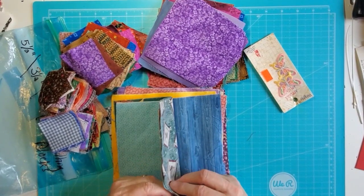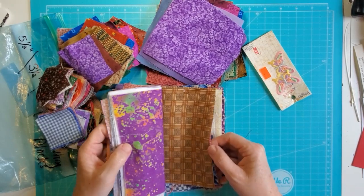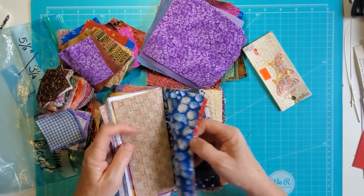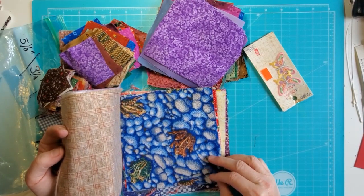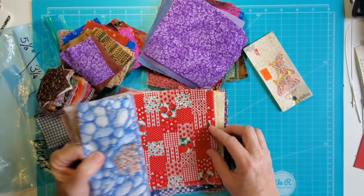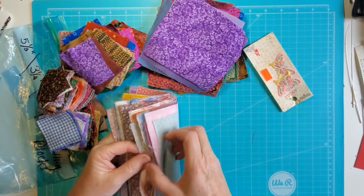What's that? Is that Christmas? Yep, some Christmas ones. I don't do much Christmas stuff. I do have a Christmas journal that I use, but look at that. I love that. I don't know what I would do with that, but I love it. I use the Christmas journal at Christmas time, but it's not a huge big deal to me.